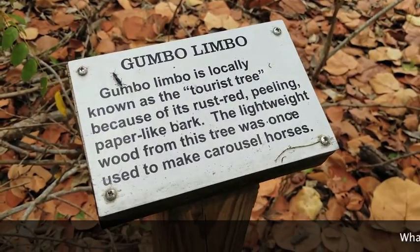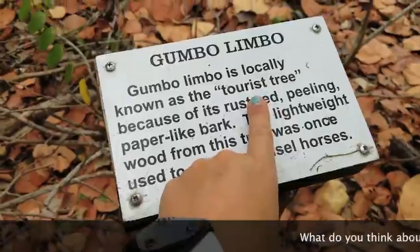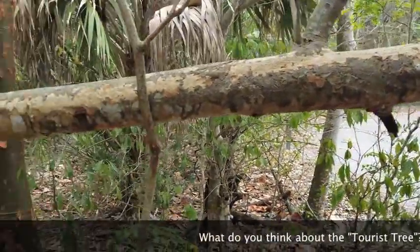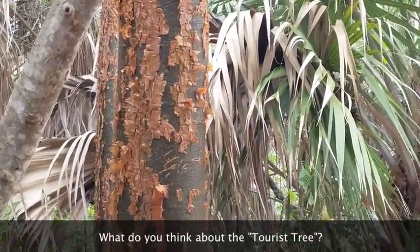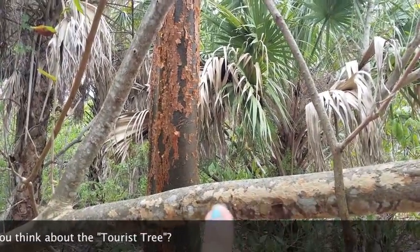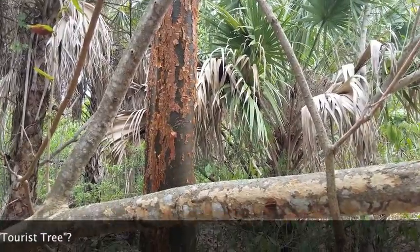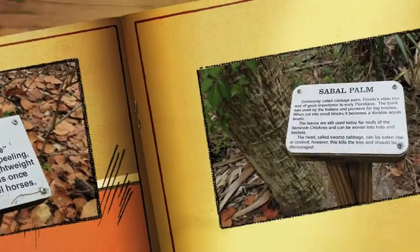Okay, so the Gumbo Limbo tree. Oh, look at those little love bugs joining the fun. It's known as the tourist tree because it starts off like this, you see, and then just like the tourists who don't use sunscreen, it turns red and starts to peel like this one back here. So you can see the difference between one that isn't peeling yet and one that is peeling back there. It's the Gumbo Limbo tree.